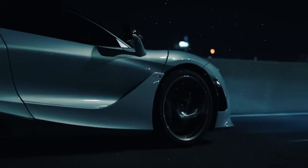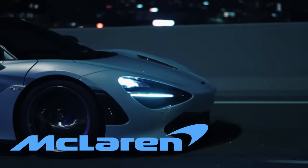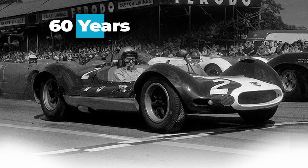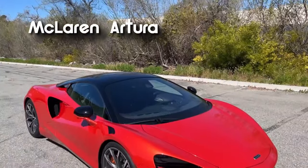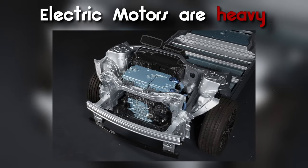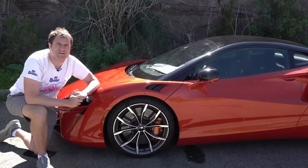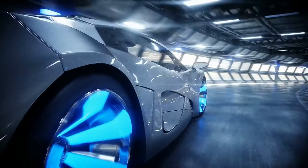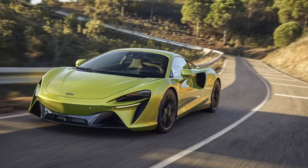Speaking of speed, let's talk about McLaren, the company that's synonymous with speed and power. They've been making cars for over 60 years, and they sure know a thing or two about going fast. So when it came to making their new car, the McLaren Artura, they knew they had to go electric. But there was a catch. Electric motors are heavy, and McLaren didn't want to compromise on the weight of their car. I mean, who wants a 3,500-pound supercar, right?